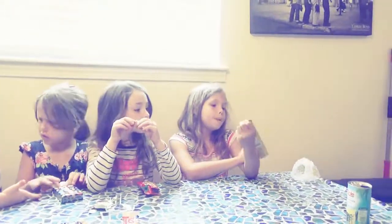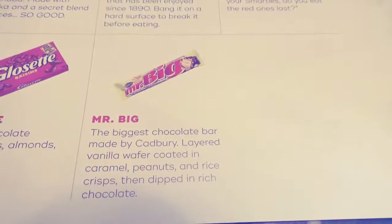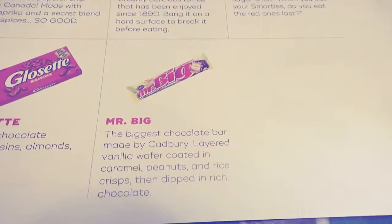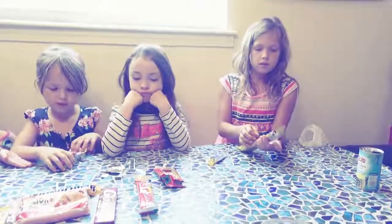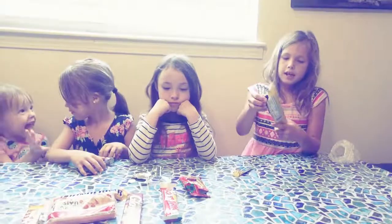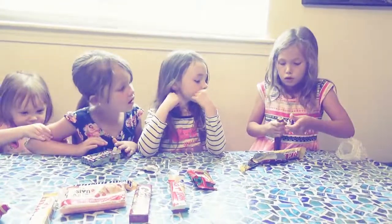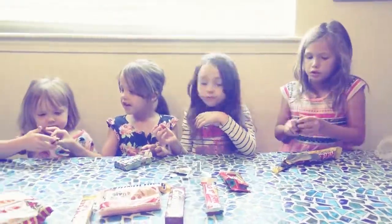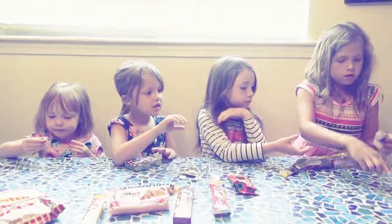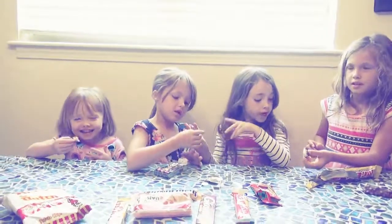All right, so the last snack is Evelyn's. What's it called, Evelyn? Mr. Big, the biggest chocolate bar made by Cadbury. Layered vanilla wafer coated in caramel peanuts and rice crisps, then dipped in rich chocolate. Okay, let's see what it looks like. It looks like a chunky poop. Pass a piece to everyone. Calm down. Pass it to Rosie. Give it to Josh. Don't eat yet, Rose. Wait till everyone gets a piece. Make sure it's not super big. You eat that one.